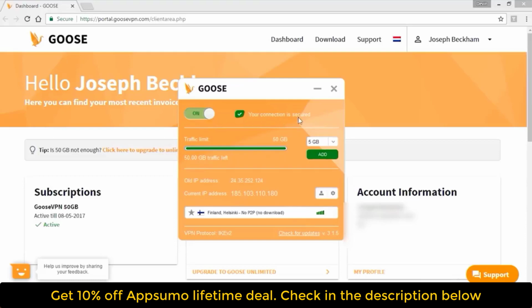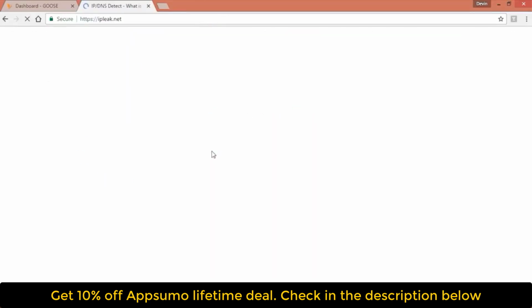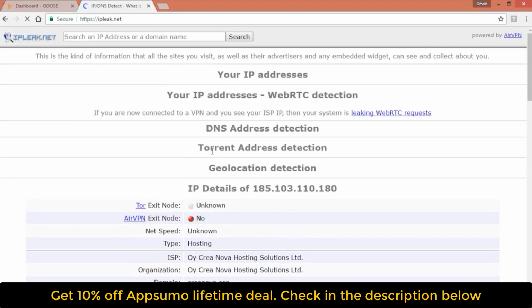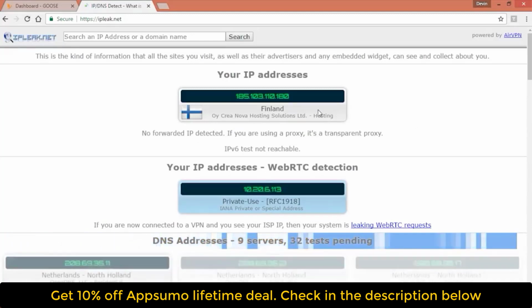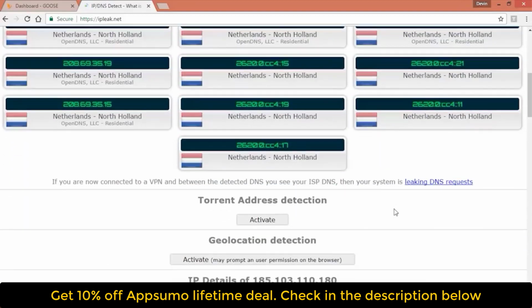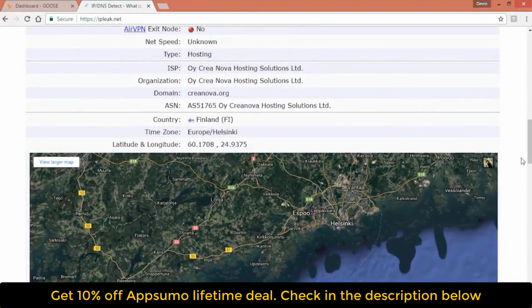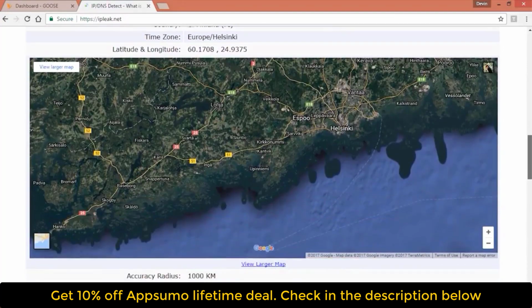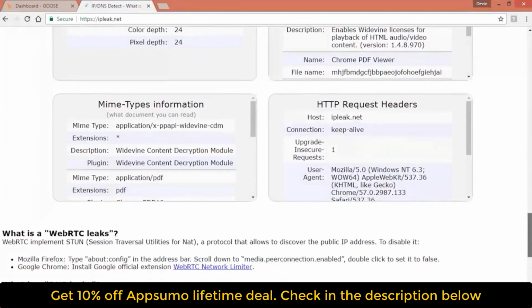Okay, now that it says we're connected, let's test that out. I'm going to go to a website called ipleak.net, and we're going to see where our IP address shows that we're coming from. So it's doing its little test. Okay, and there it is. It's showing we're coming out of Finland from several different servers. Here we go. It's even got a map for us. How about that? That's what we want to see. That's telling us that we're masking our connection.